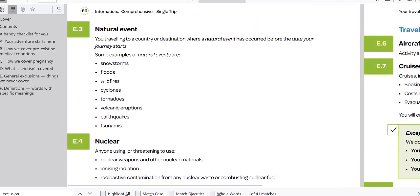Natural events, this is where you go somewhere and there's already a natural event on, and you know that, and you fly in or arrive, and then you have a claim because of it. It's termed as the natural event having occurred before the date your journey starts. If you're already on a multi-trip journey and you get disrupted due to a natural event, it's probably going to be covered, and of course, I can't give insurance advice. But if you flew somewhere knowing that it was on, then you wouldn't be covered in the plain reading of this. Of course, if you have any questions, you need to talk to the insurer.